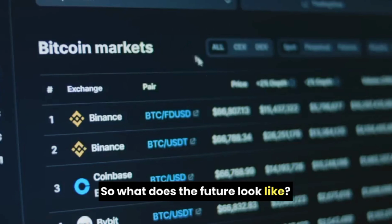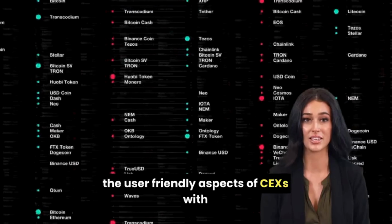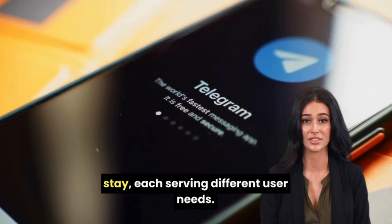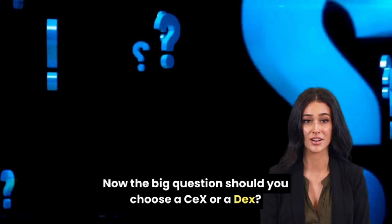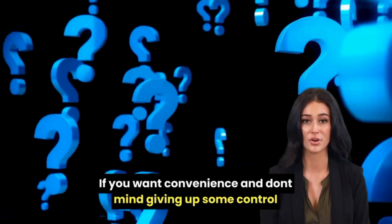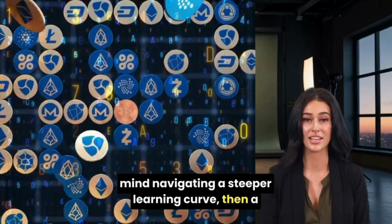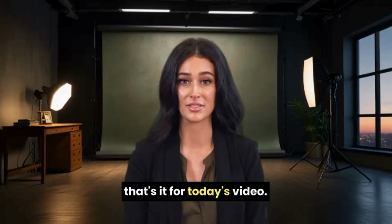So, what does the future look like? We're already seeing hybrid exchanges emerge, blending the user-friendly aspects of CEXes with the decentralized features of DEXes. Both CEXes and DEXes are here to stay, each serving different user needs. Now the big question, should you choose a CEX or a DEX? It really comes down to your priorities. If you want convenience and don't mind giving up some control over your funds, then a CEX is a good fit. But if you're after privacy, control, and don't mind navigating a steeper learning curve, then a DEX might be more your style.